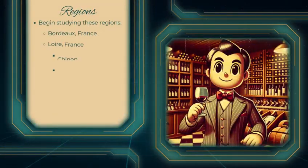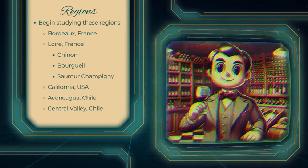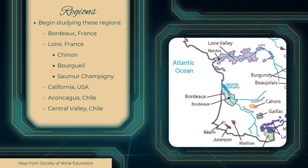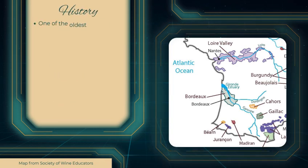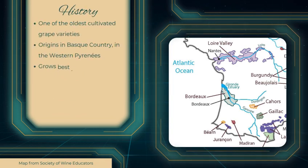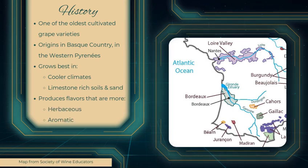Cabernet Franc is a key player in the wine world and one of the parent grapes of Cabernet Sauvignon. It's widely grown in regions like the Loire Valley, Bordeaux, and even parts of North and South America. Historically, it's one of the oldest cultivated grape varieties, with roots tracing back to the Basque country in France.